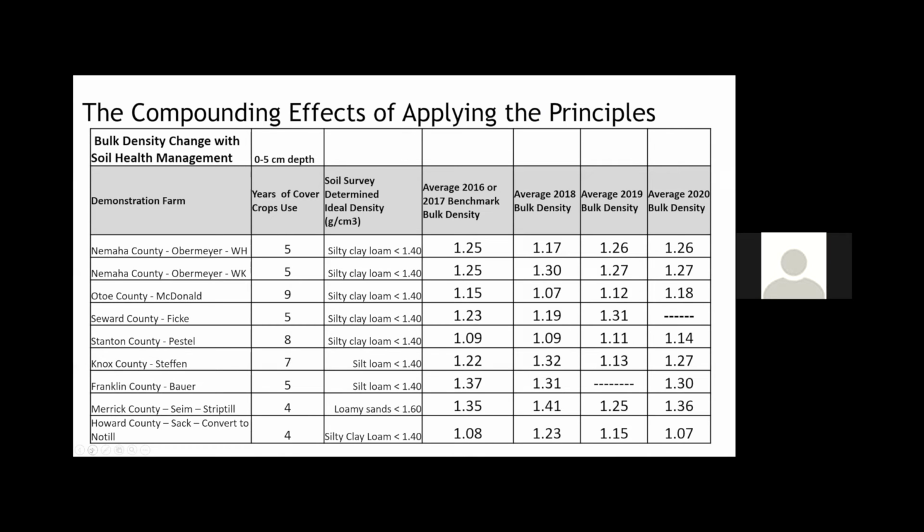I talked about the compounding effects of applying these principles, and that's what we're gaining by doing these demonstration farms all across the state. I've just taken a snapshot of some that I had the data for ready already in 2020 from our fall sampling season. So this isn't a complete set, but I do like to point out this is the bulk density that we've measured in the 0 to 5 centimeter depth on all of these farms. The only farm I had split out between treatments was this winter hardy versus winter kill, that opening photo that I showed you from Nemaha County.